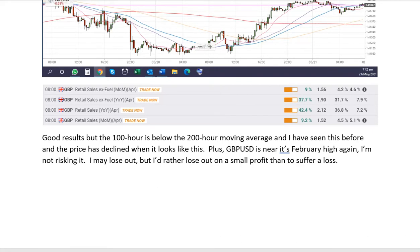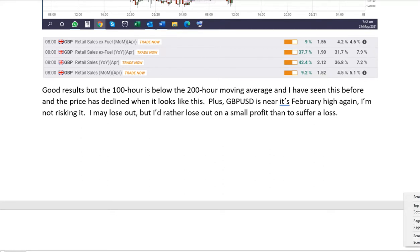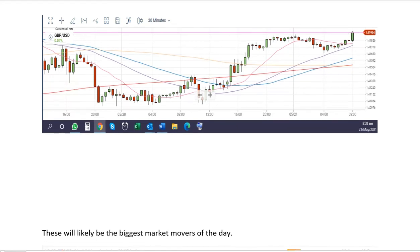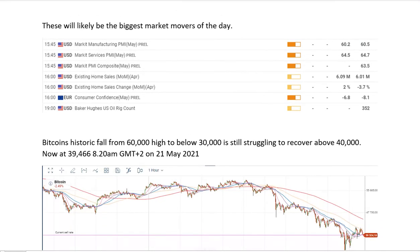I might open a sell at the high, but I'm not really a seller by nature. So I'd rather just leave that and see if there's a trend later and what happens with the rest of the economic data for the day. Okay, so on the 30-minute chart, 8 o'clock, the retail sales was released. Price did go up, but it's only 8 minutes after the release, and the price is at its very highest since February. So I'm not going to open a buy. I'm not going to be tempted, because later in the day there's even bigger market movers. Data releases, these will likely be the biggest market movers.